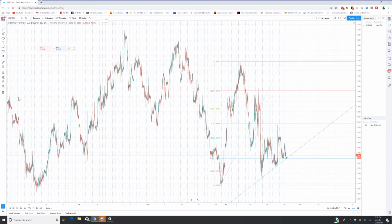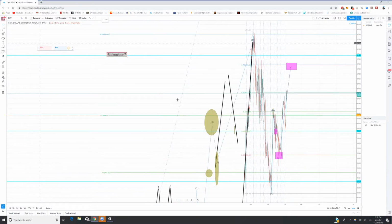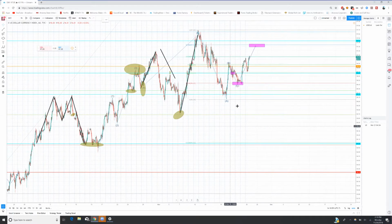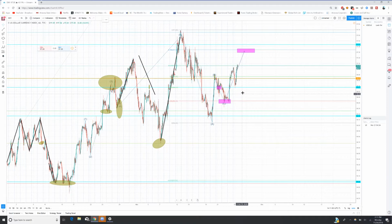So instead, let's go ahead and talk about another pair. And actually, let's look at the DXY. So what has happened? Wow, that's interesting. Our last session was on the 19th, I think, right, or 20th. I forgot exactly what day.